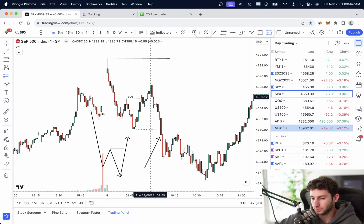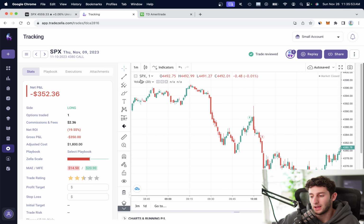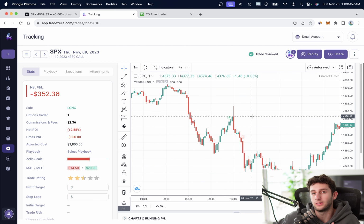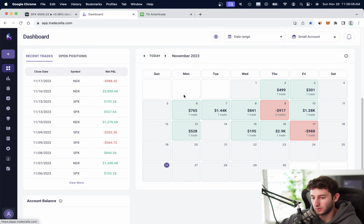Okay. So I got in, set my stop, had a target. And you can see I ended up losing money on this trade. And honestly, there's nothing wrong with losing money. Okay, this is a very good setup. Another trade I would have taken any other day, and I still would have lost money. Okay, there's nothing wrong with that. So I want to show you, you know, I'll just pick a random one. I'll show you one more trade.